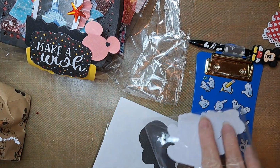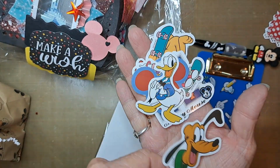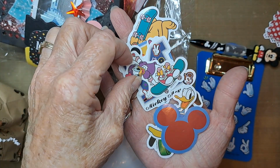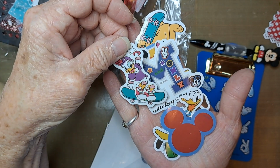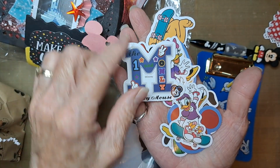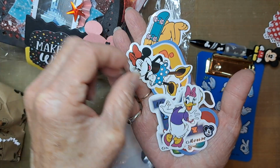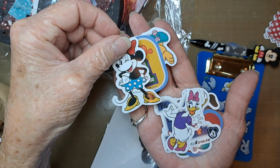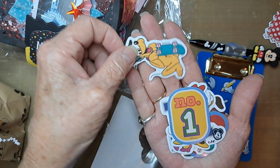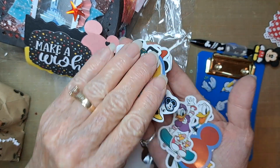Just got some Pluto. Oh, this is cute. I like that. Oh, look at Daisy on the skateboard. Oh, this is cute. Almost reminds me of Monsters, Inc., huh? Oh, there's another Daisy. Oh, isn't that cute? Very cute. Number one. Oh, it must be a skateboard thing because there's two. Maybe they just go together.